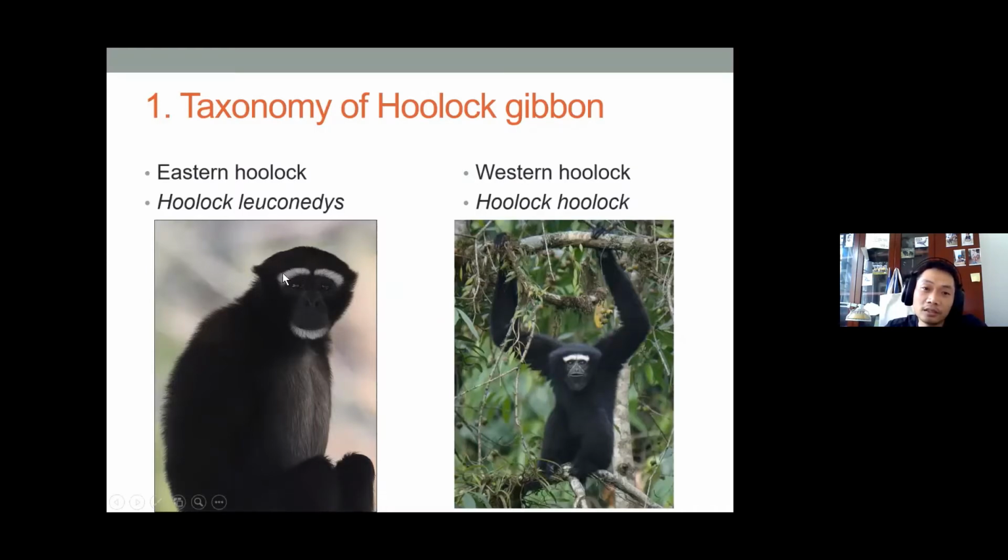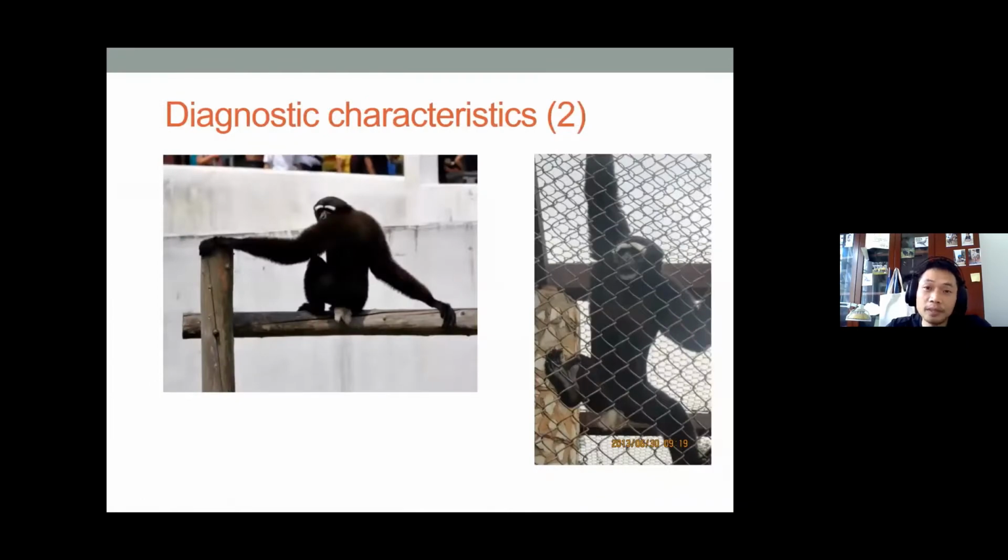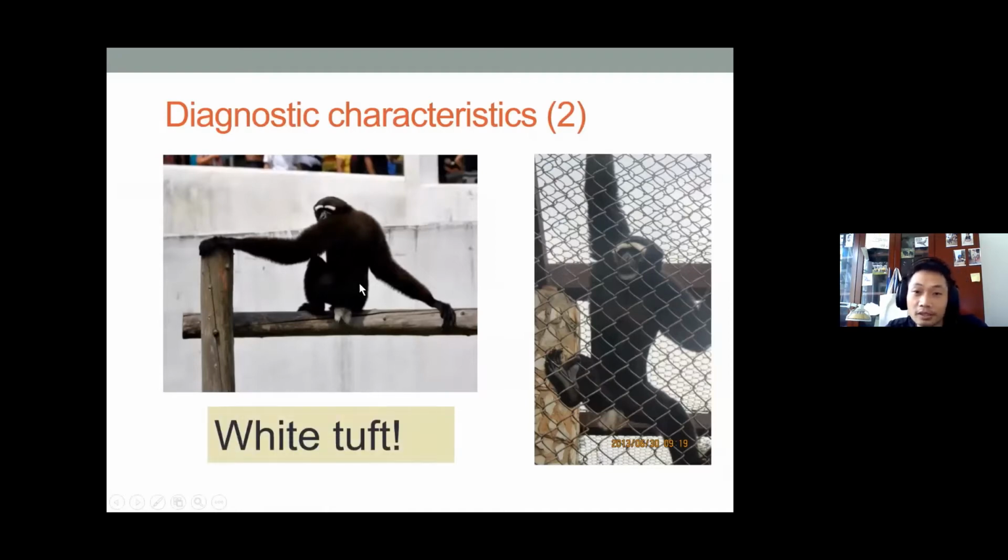The eastern hoolock has a white beard, and the white brows are well separated. But the western hoolock gibbon doesn't have a white beard, and the white brows are nearly connected. I'll show you more photos of the eastern hoolock. From these photos, we can clearly see the white beard, and there are some white hairs around the eyes and nose. So the white brows are well separated. Another distinguishing characteristic of the eastern hoolock is the white tuft, as we can see from these two photos.